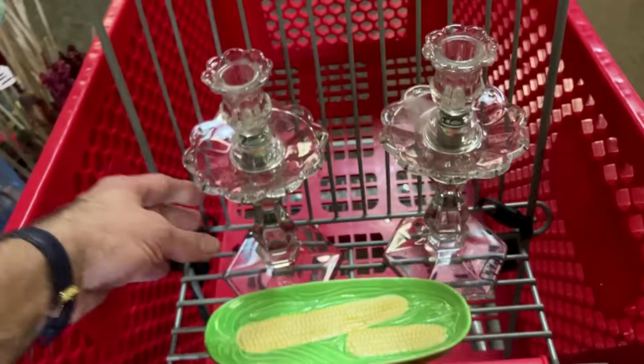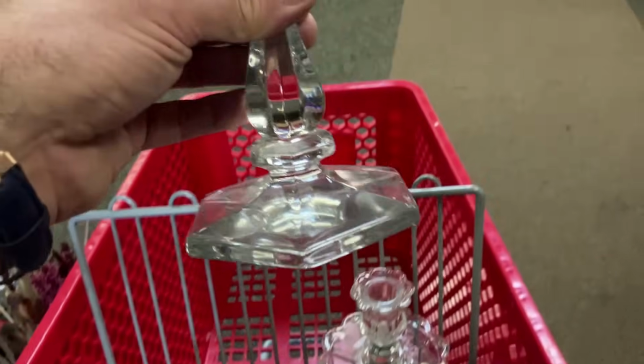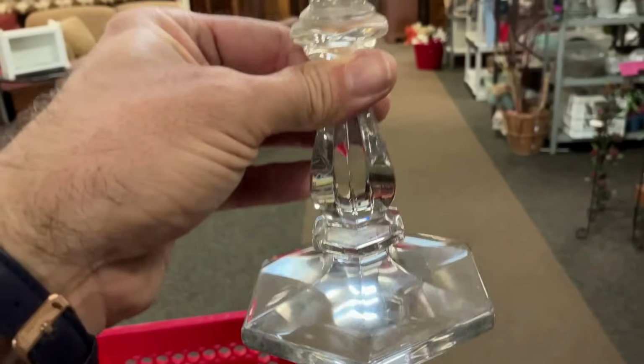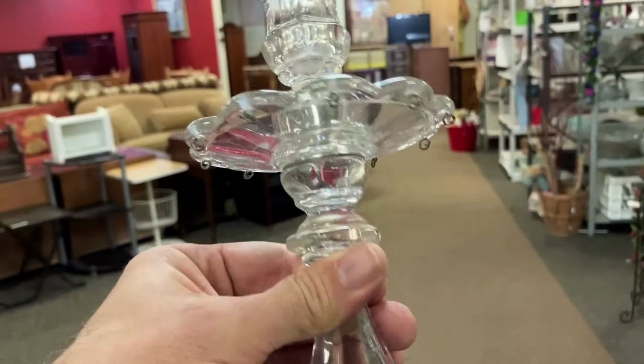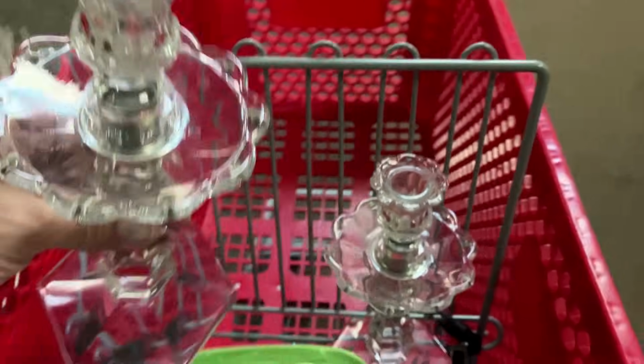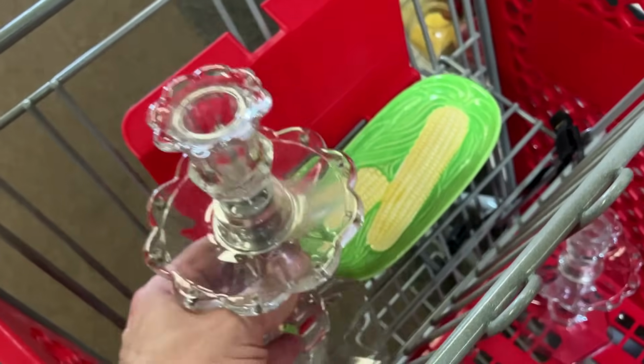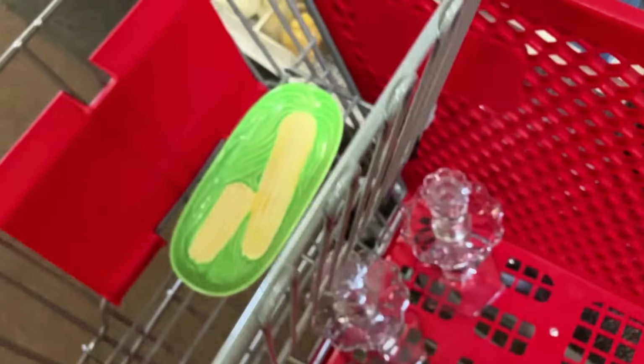Here these are in better, let's see. Yeah, look at the quality of that glass. Lovely, lovely, lovely. I'm going to study it and see if there's an H on it for Heisey. Let's put them down here where they won't get... I know you guys don't like it. When I put it up, you're always afraid I'm going to throw things on the floor. I have never had anything fall out of my cart yet, but I'll get in trouble if I put stuff up here in the baby seat.